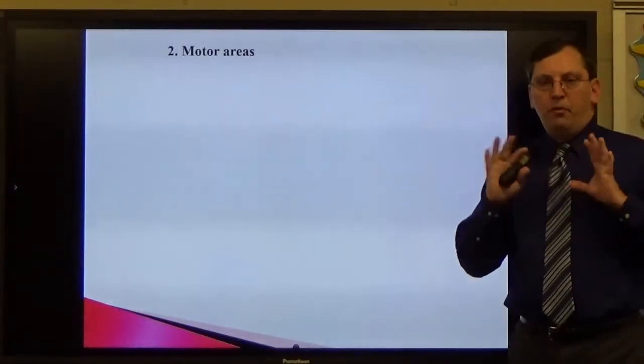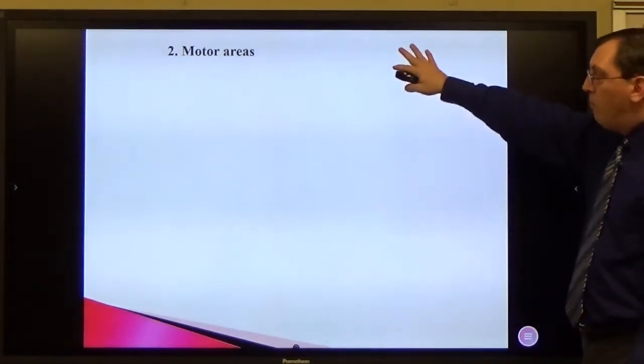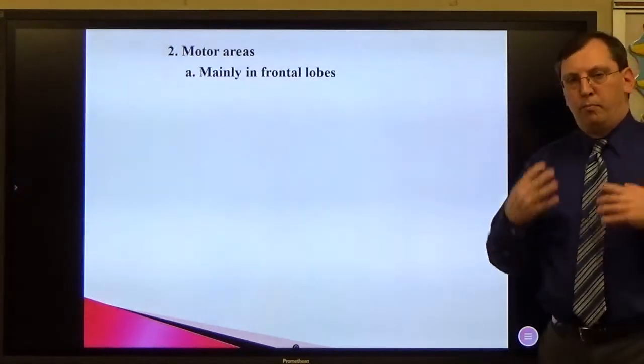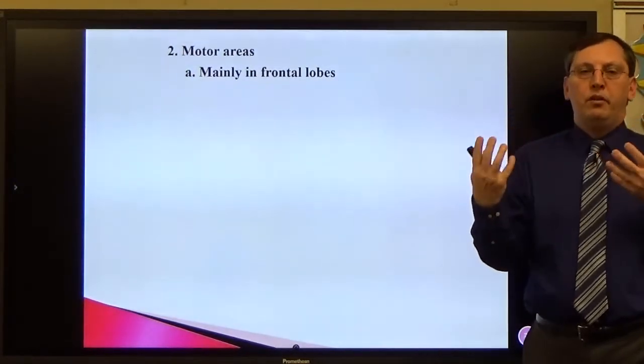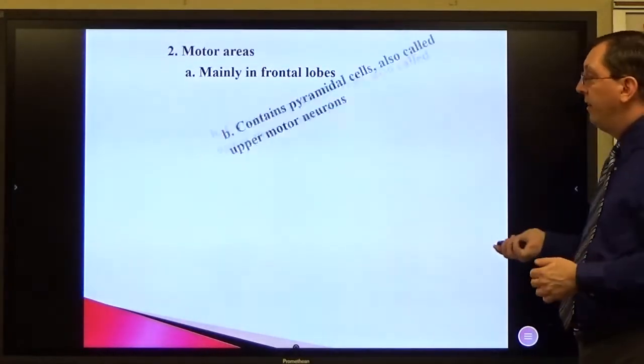So those areas are kind of set up that way. We have to kind of map that. In generalities, our motor areas control our motor functions. They're mainly the frontal lobes. The front of your brain is basically controlling your ability to have conscious thought and to consciously move your hands, to do all those tasks, things like that.